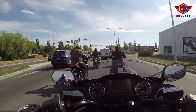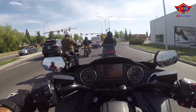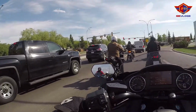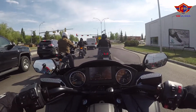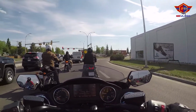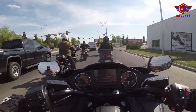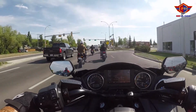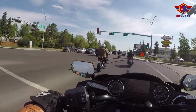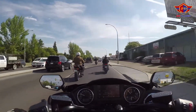I ride one of its siblings, the Yamaha V-Star 950. That is a 950cc motorcycle, and this one is double the engine size of my motorcycle, because this is a 1854cc motorcycle, which roughly produces about 75.2 horsepower. I think that was the dyno test that was done. And this is an air-cooled V-twin, 4-valve per cylinder, 48-degree V-twin.